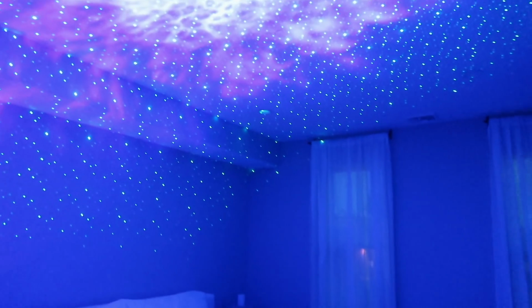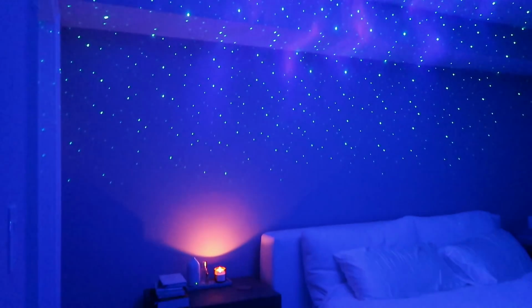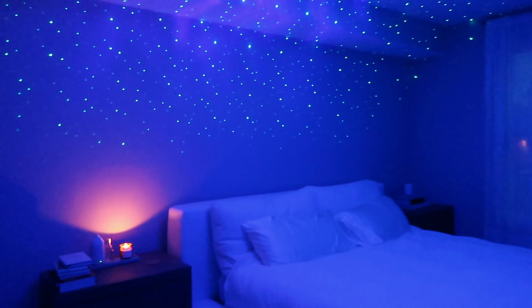I got it on Amazon. It is an LED star light, and it makes your whole room look like it is just lit up with stars from the sky, and it makes it purple and blue, and it's so pretty. I love putting this light on at nighttime, like when I'm taking a shower and getting ready for bed.